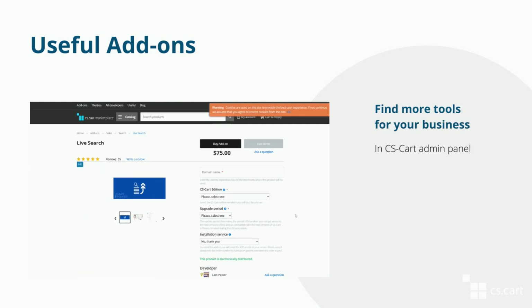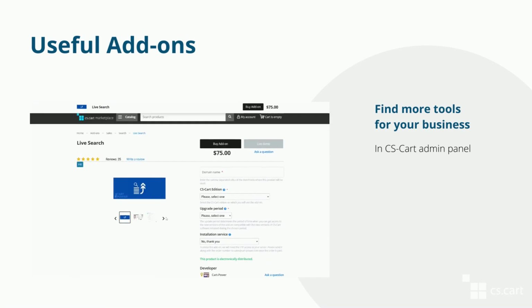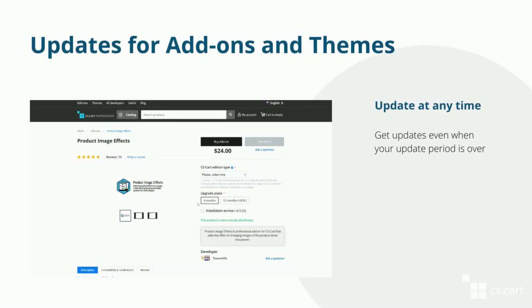It is one of the steps to integrating the marketplace into our software and making the experience with third-party add-ons easier. Previously, when buying an add-on, you got a fixed update period with it. Now, if your subscription for updates is over, you do not need to buy the add-on or theme again, you can only get the update.